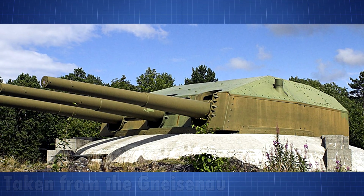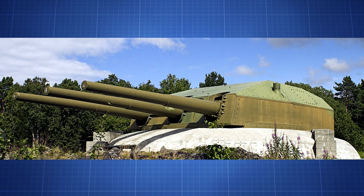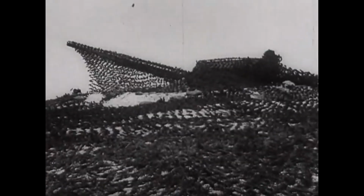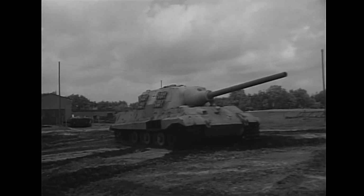Hitler was shown the Ratte plans in December 1942, so it is quite possible that one of the turrets from the ship may have been mounted onto the Ratte as it would cut down on the production costs. Whilst the twin gun turret is the main feature of this tank, that's not where the armament stops. There are disputes about where an additional 128mm gun would have been placed.